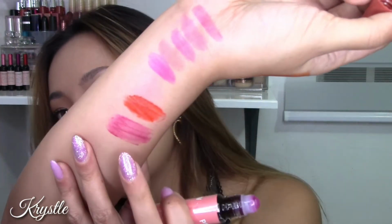But this is just a dark pink shade here. I forgot that I got this shade, but I don't really go for shades like this.